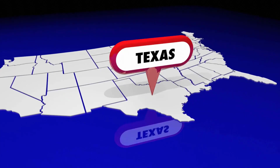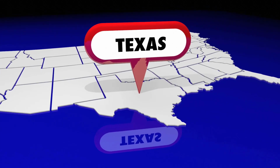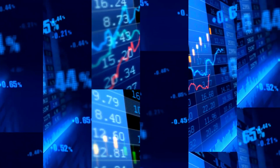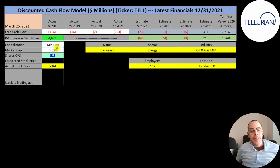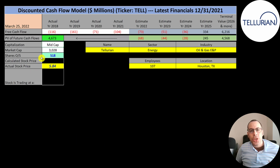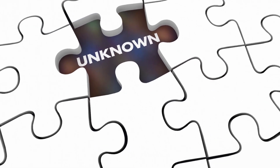The company is headquartered in Houston, Texas, and was founded in 2016. The ticker trades on the New York Stock Exchange, Deutsche Börse, and London Stock Exchange. Let's get started with the model. This is a mid-cap company, 3 billion market cap. They're trading at $5.84 a share, and they have 518 million shares outstanding. Let's look at their financials.